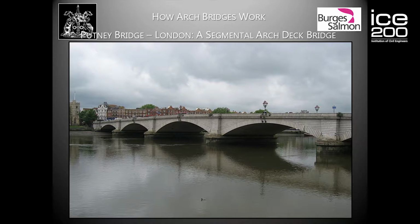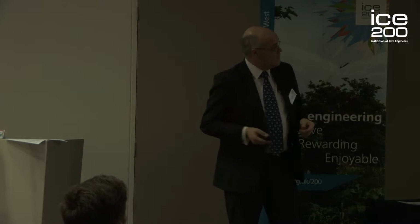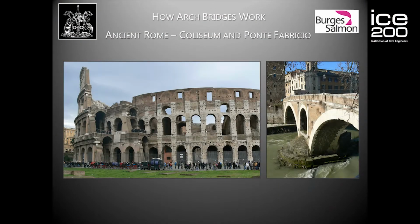Now this bridge inspired me, I have to say. It was a job back in the 1980s. I did the structural assessment of this bridge, great privilege, and it made me fall in love with masonry arches. And talking about engineering heroes, that was Sir Joseph Bazalgette who designed that. But we've been doing it a long time.